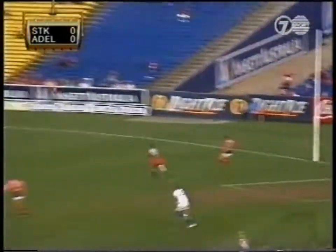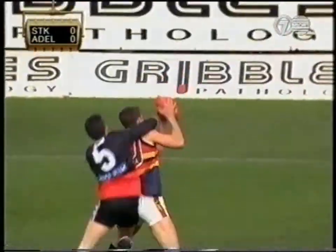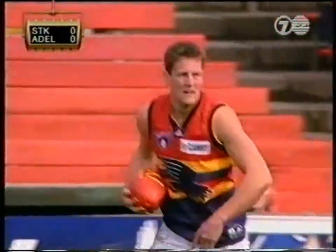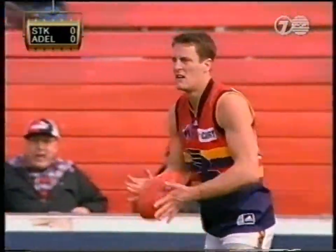So Rashudo back in the square with the job on Robert Harvey in the forward line at the start of the match. Stevens in the ruck, takes the mark on the outer side. And Hudgston's got the job on Darren Jarman at fullback for St Kilda.